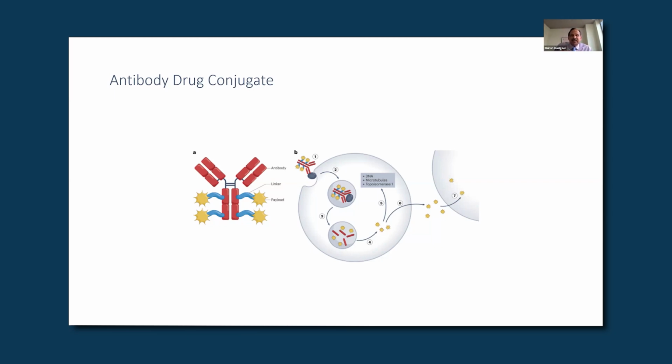So this is in the end chemotherapy, but instead of just giving chemotherapy intravenously, what you're doing is linking the chemotherapy to an antibody that binds exclusively to a substance that is almost exclusively present on the cancer cell and not present on normal cells. And that allows selective delivery of the chemotherapy to the cancer.